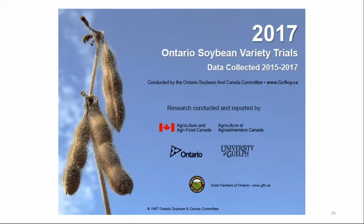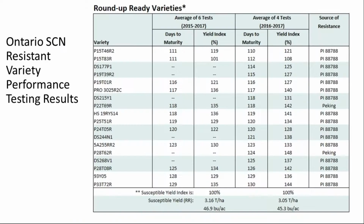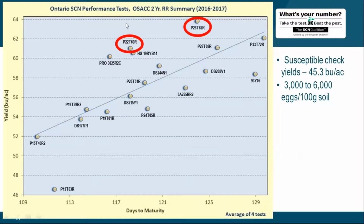Most provinces in Canada and states in the US do performance trials, just like we do in Ontario. If you look at this year's soybean cyst nematode varieties in Ontario and at our sources of resistance, there's the 88788 source of resistance or Peking. The vast majority, though, are that 88788. These are our Roundup Ready varieties. If you look at the yields on these varieties, those Pekings are high and effective. This is compared to our susceptible checks, which would be about 45 bushels or so down here. All our resistant varieties would provide a much better yield, or manage soybean cyst nematode better, than the susceptible checks.